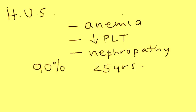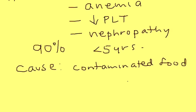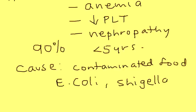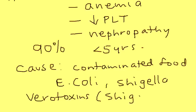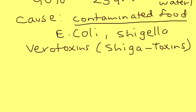And the cause is basically contaminated food. Contaminated food is a common reason for many illnesses, but this is one of them. And really what we're talking about is E. coli and sometimes also Shigella. And what happens is these organisms secrete these toxins. These verotoxins are also known as Shiga toxins, and these toxins are really what cause all the damage. So contaminated food and water, actually, really where these bugs live. It's very important to avoid these. We'll talk a little bit about prevention a little later.